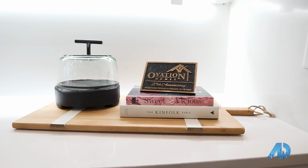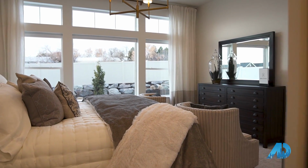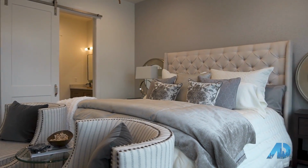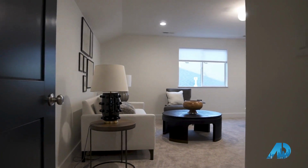So tell us about this gorgeous home and how your builder has capitalized on what the seniors are telling him. You bet. So Ovation Homes, they listen to their buyers. And these incredible floor plans have really been designed by the buyers. So this floor plan has 3 bedrooms and 3 bathrooms. 3 bedrooms, 3 bathrooms. You know what I love about that? There's not too many bedrooms, so you're not gonna have a whole bunch of people trying to come and stay with you forever. That's right.